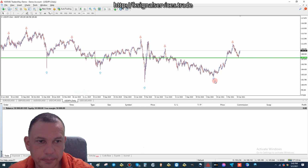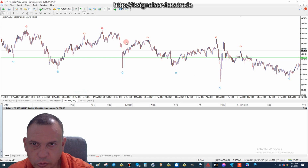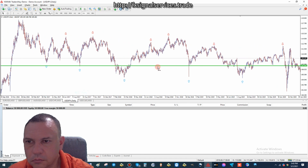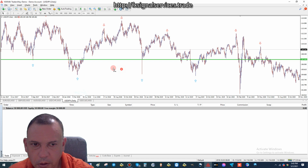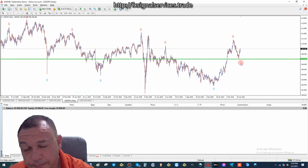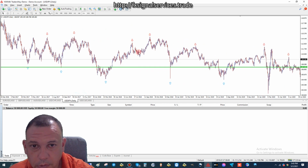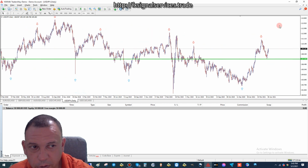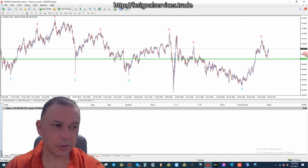Now I'm looking in the past here, to see if any repeats. Repeats in the daily. Yeah, right here. There's 2 red arrows in a row. So that could happen. Red arrow followed by a higher red arrow. I don't know. It does not seem likely, but it is very possible that that could happen.